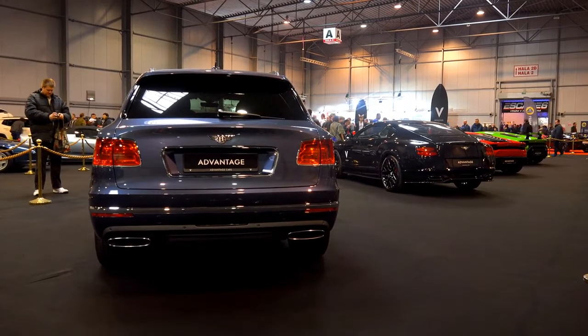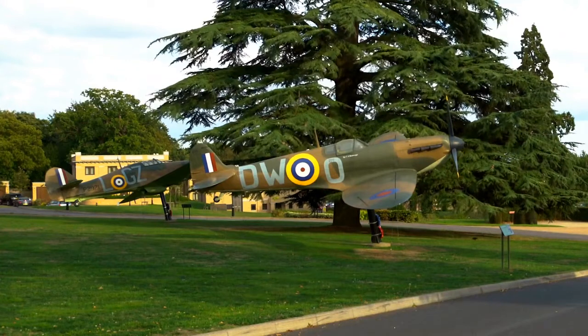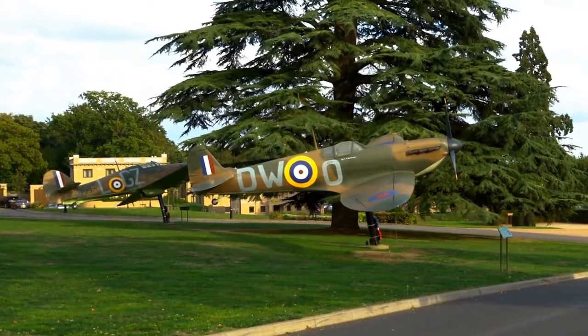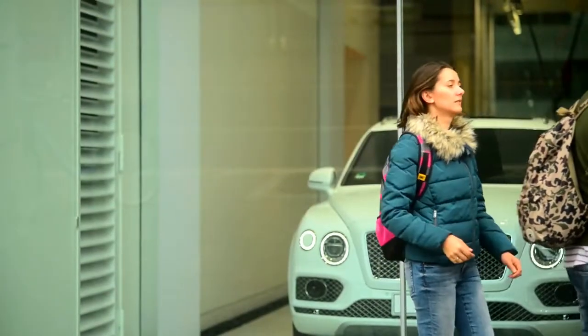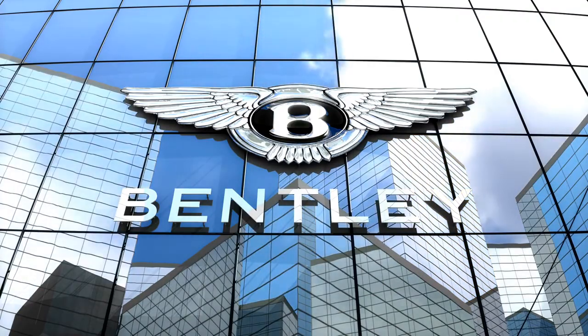This attention to detail and luxury comes with a hefty price tag. If you're interested in buying a 2022 Bentley, prepare to shell out between $260,000 to $350,000, or more. Still, that's pocket change compared to a 1932 Bentley that recently sold at auction, or the new Bentley Mulliner Bacalar. Keep watching to learn about the 10 most expensive Bentleys ever.